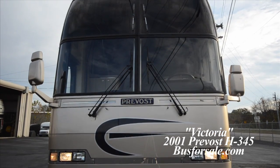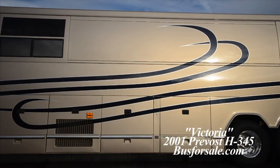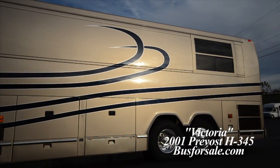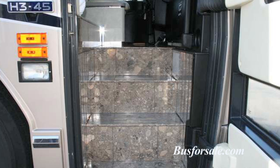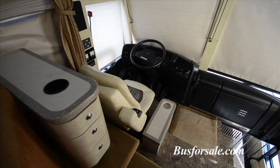Busforsale.com presents Victoria, a 2001 Prevost H345 Executive Day Coach, converted by Featherlight Vantari. Elegant marble steps lead you directly to Victoria's upscale leather driver's seat.